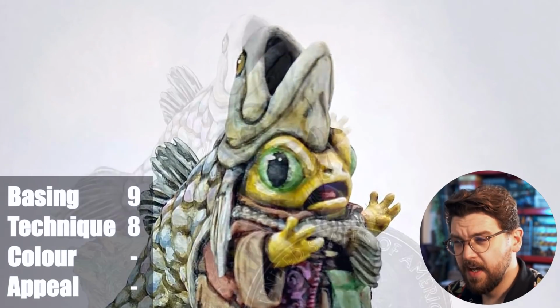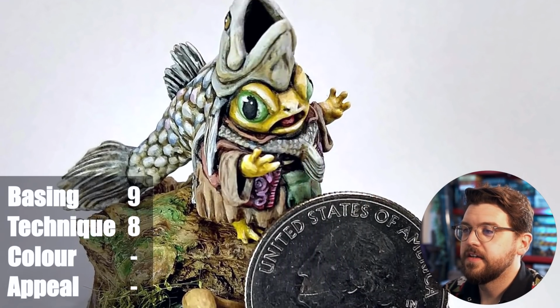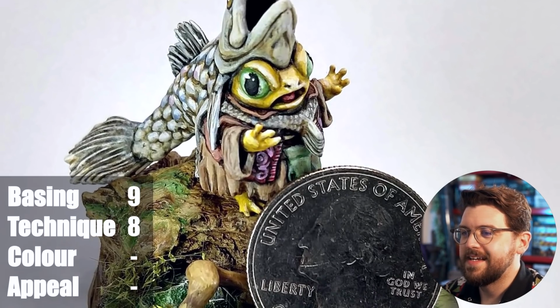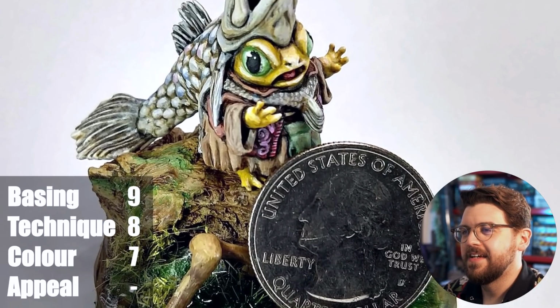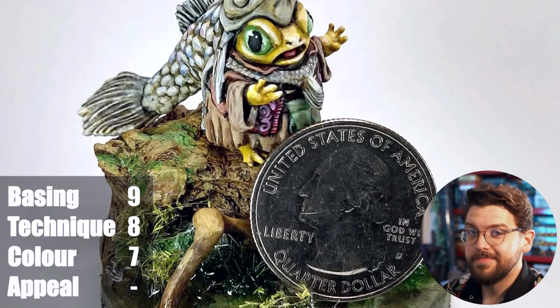It's very nice. Color, again, it's a muted natural color palette. The skin color though is really nice and vibrant, so I quite like that. I quite like the way it stands out, so I'm going to give that a 7. I was erring on a 6 just because of that natural look, but I think a 7 is fair.